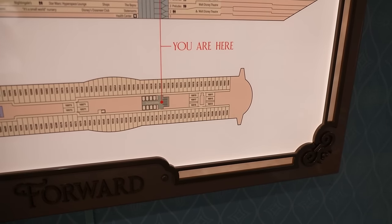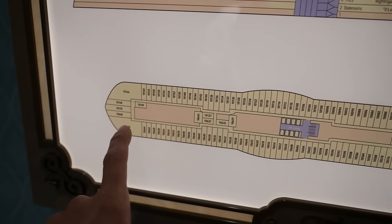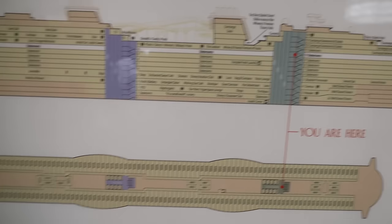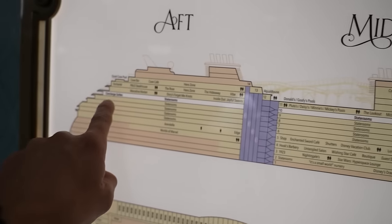All right, up on deck 10, and we are headed all the way to the back to have a look at these. These are concierge suites back here, but I don't think they're near. That's the thing, they're nowhere near the concierge lounge or the concierge sun deck. They're all the way opposite.